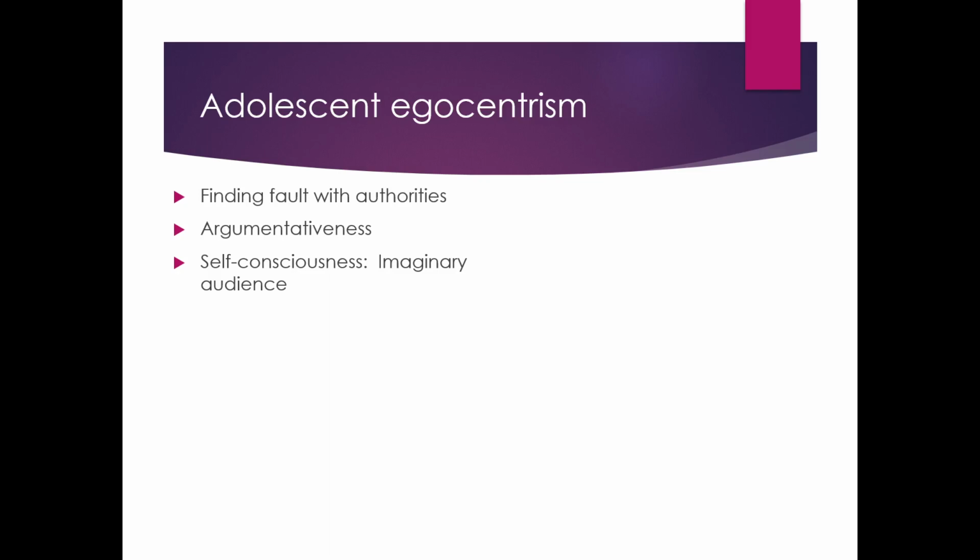And so a lot of times you'll notice, especially with young adolescents, they'll be really awkward with their body movements. They don't know what to do with their hands. They'll cover their mouths when they laugh. They're very clearly self-conscious. And they think that it's because people are watching them, that people are judging them.